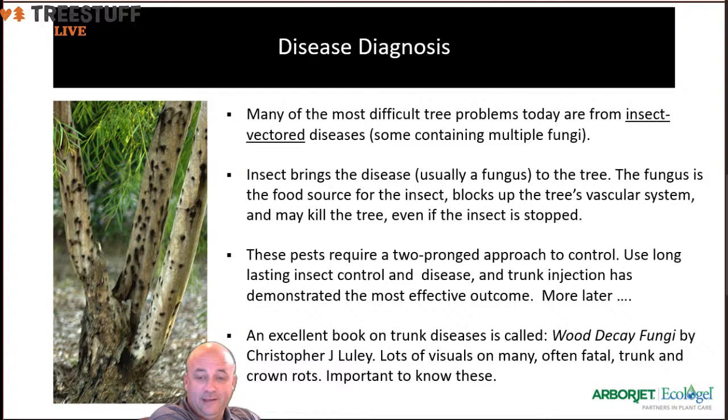There are excellent books out there. One would be Wood Decay Fungi, but there are so many different books that we could talk about. Michael Dirr's book on plant identification is a wonderful tool to have as well.